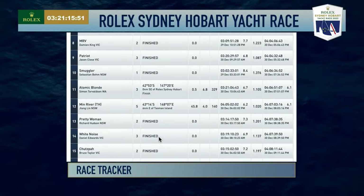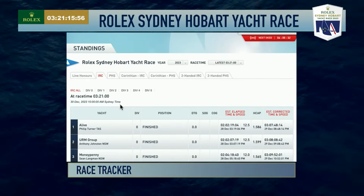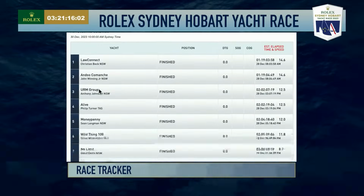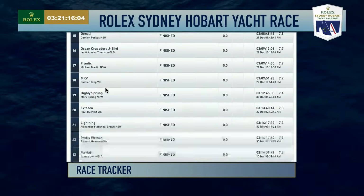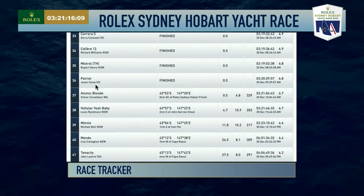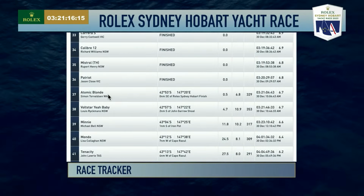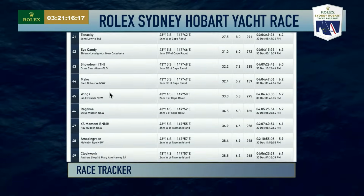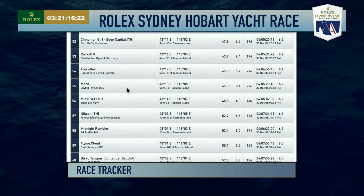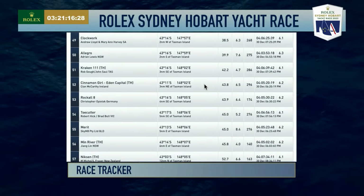But let's now go through the tracker, and this is your forte. Okay, we'll look at line honours first, I think, Gordon. As we said earlier, there's now over 30 boats have finished. Okay, Patriot has finished, and I think Atomic Blonde will have finished by now. So that'll be 37 boats have finished, and 40 miles is the distance from Tasman Island to the finish, so any boat with a higher figure than 40 miles is still north of Tasman.